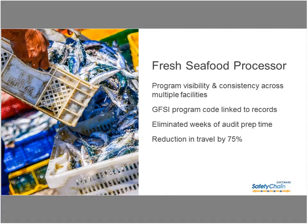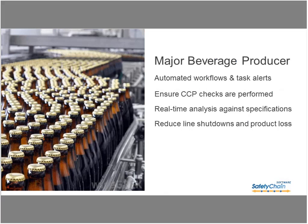Again, I mentioned earlier the idea of not having to sit at your desk and focus on a bunch of paperwork, and actually making your job what I would assume many of you used to do, which was spend a lot more time on the floor, a lot more time with eyes on the product, a lot more time with eyes on the process, rather than sitting around trying to make sure that your paperwork has been completed. And that's what we found from this seafood processor for sure. Absolutely.